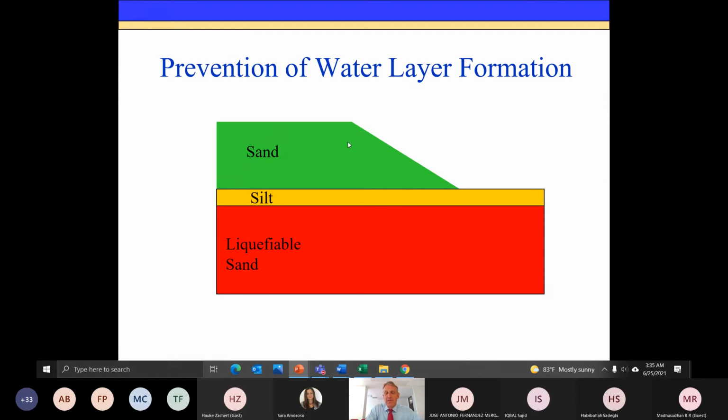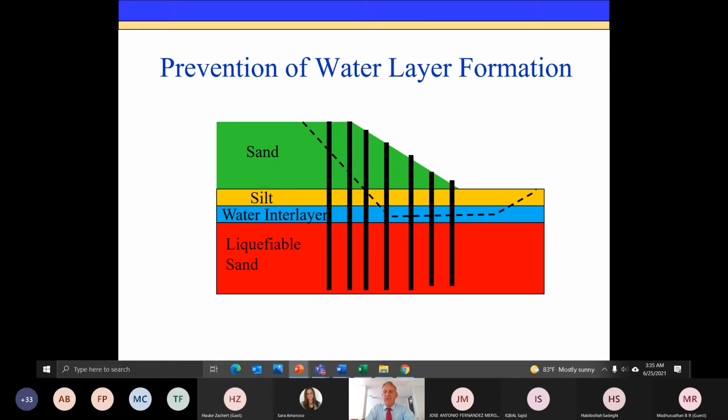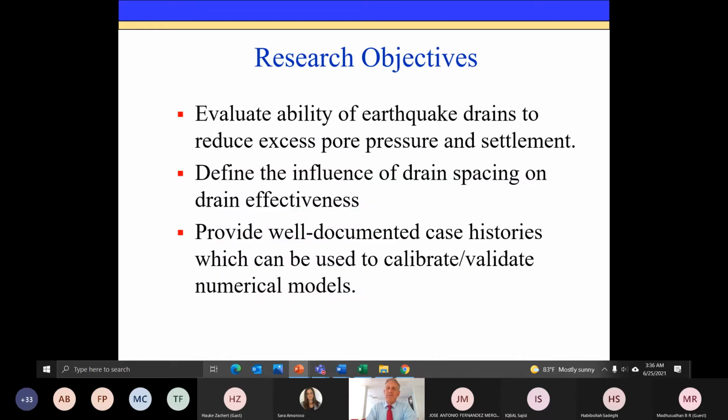Well, sometimes you might have an embankment that has a silt layer at the ground surface and a liquefiable sand underneath it. If this soil starts to liquefy and water comes to the surface, it might be trapped by this silt layer, prevented from coming to the surface, and failure could occur through that water interlayer and cause a landslide or lateral spreading. If we put vertical drains in place, this would allow the water to drain to the surface and not be bound by that silt layer, and hopefully prevent the problem of lateral spreading from occurring.